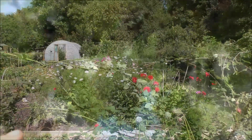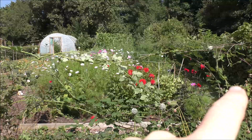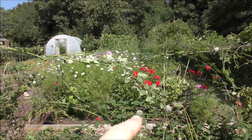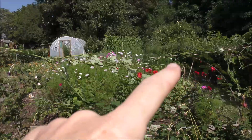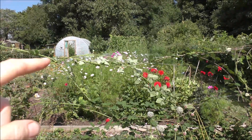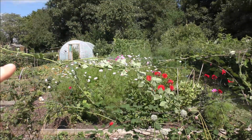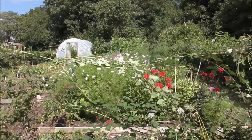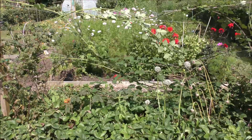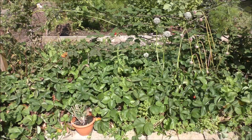We finally put a second wire up for the blackberries and the tayberries. So we've managed to get, I can't see it through that lens, I hope you can see it, the blackberry stems tied up because they're going to be fruiting on those stems next year. So they are now out the way. But as you can see, if I lower the camera, it's all a bit of a muddle down there.